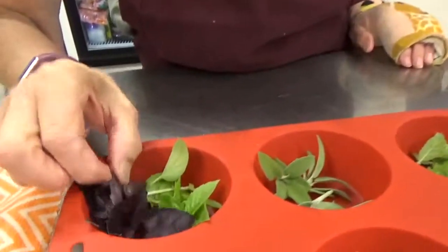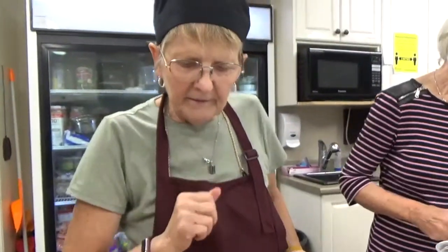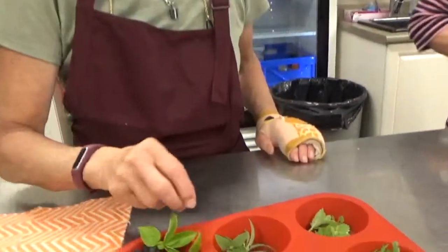Of course, basil. I love basil in everything, and it smells so good. And tomato and basil and some soft mozzarella cheese. There's nothing better in the world than that with a little bit of balsamic vinegar. Wonderful, wonderful. Sage dries very well.